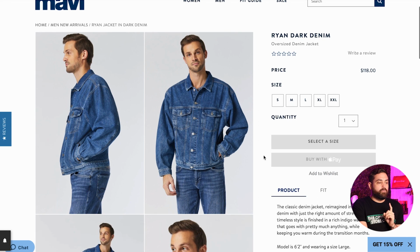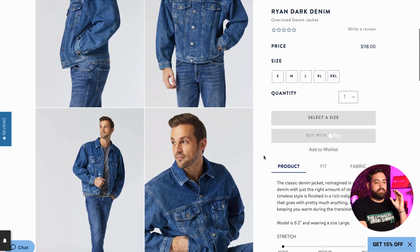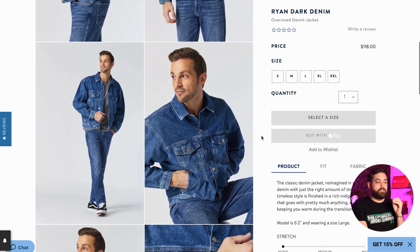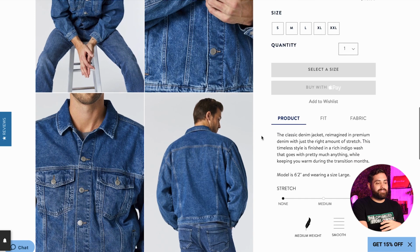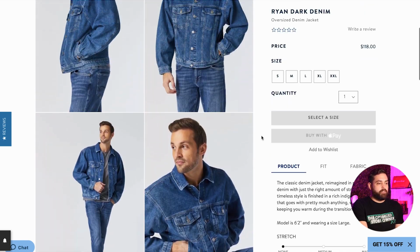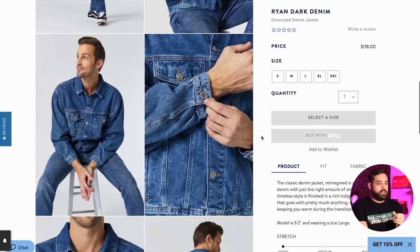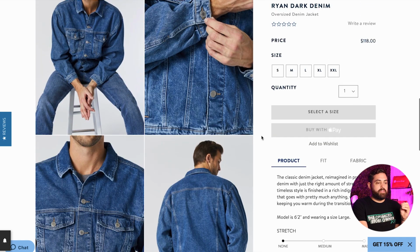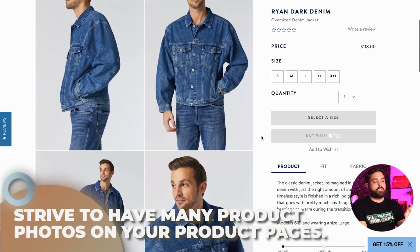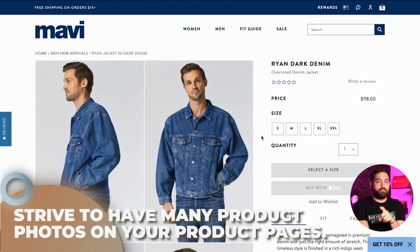And then I really like the fact that the call to action, which is the add to cart button here in the product page, follows you around while you're still looking at these pictures. Very important. And obviously high quality pictures. Look at this. They have front, side, detail shots, the back of the product, more detail shots. You need to strive to achieve these many pictures for all of your products. If you can do that, you're going to be in a great position. All right, let's move on to the next one.